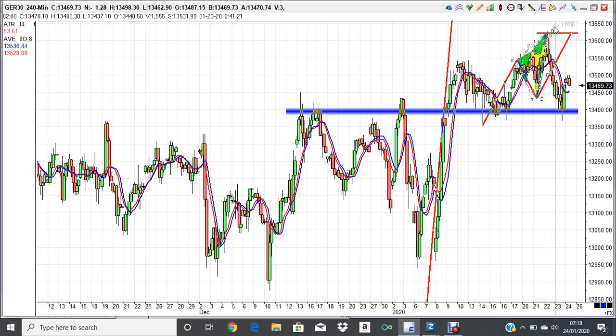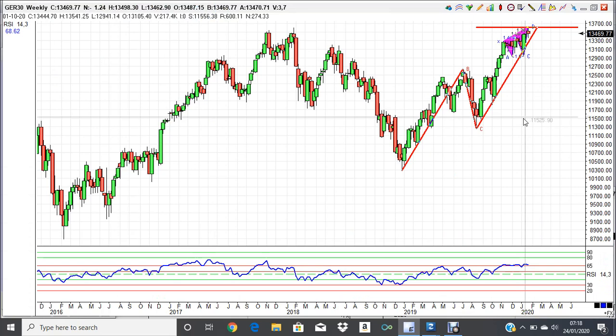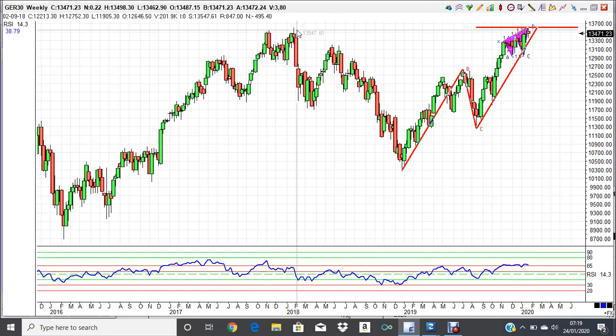Which you'd expect, because if you look at that weekly again, you can see this is the ABCD we completed just about right to the tick, that lovely 3 drive to the top. And then of course this is also a double top with the highs we made in 2017, early 2018, isn't it?